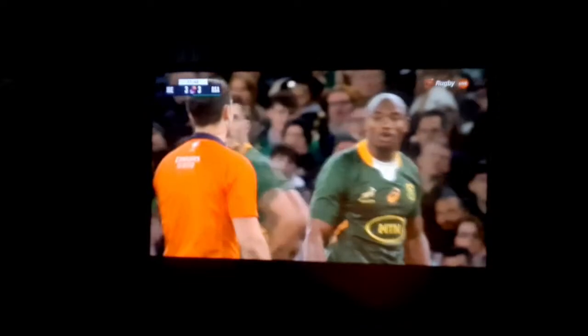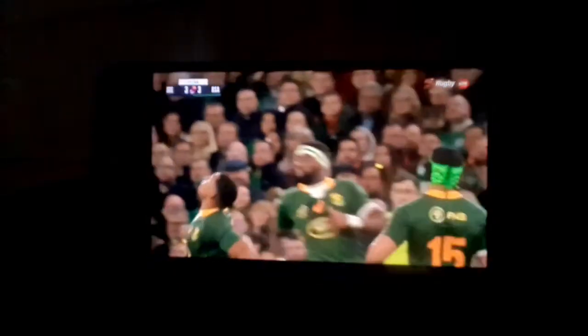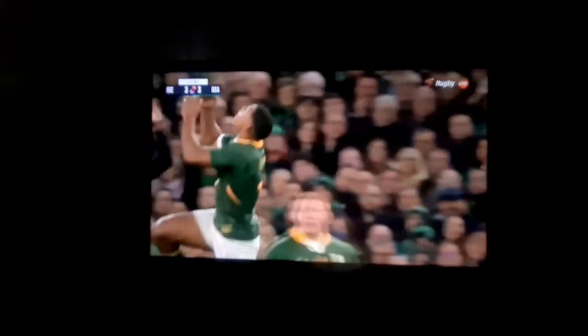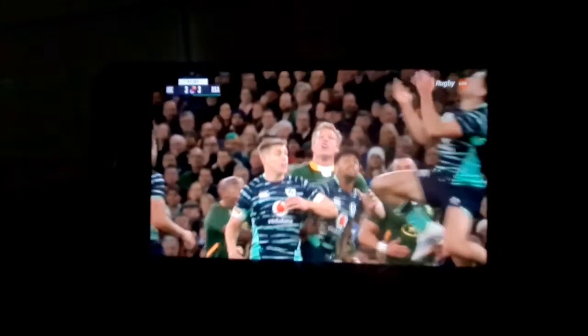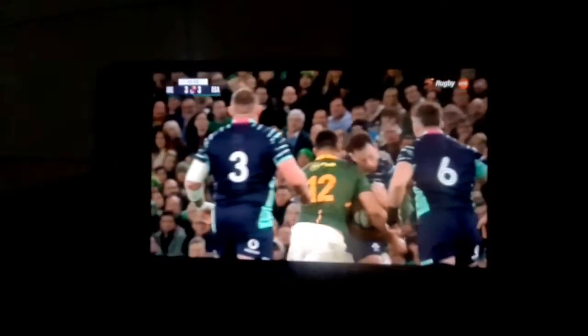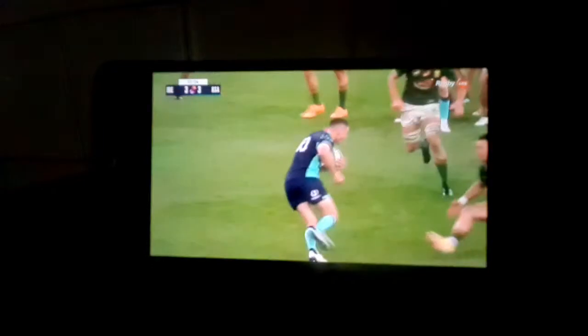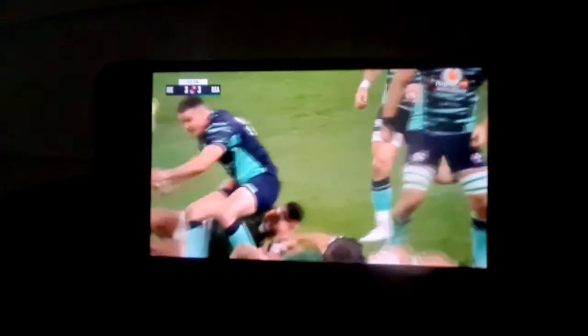Well, a lot's happening out there. One or two charge downs, a lot of transitions, but no one really breaking free. Excellent skill here. Damien Willemse, the king of the sky, is right there. It's clearly a tackle, and not as good, but manages to reclaim the ball. Some big hits, some skill in the air, some massive counter-rucking.